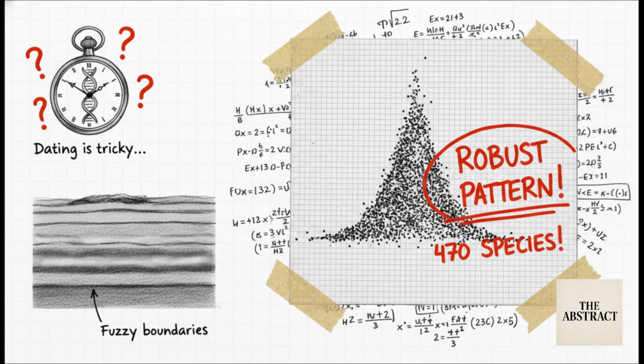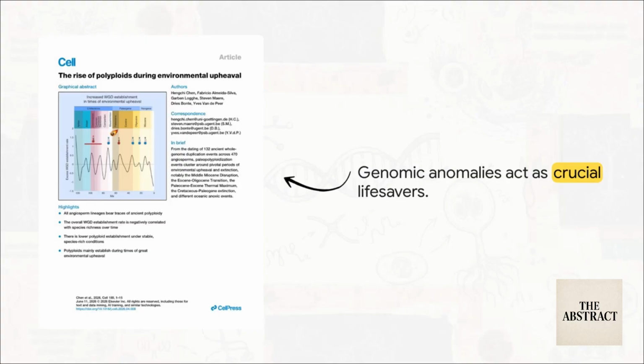Well, the researchers are scientifically honest about the limitations here, which is exactly what we love to see. Dating genetic events from tens of millions of years ago is notoriously tricky. Geological boundaries can be fuzzy, and the molecular clocks we use to date DNA definitely have some uncertainty built in. But because they used that massive dataset of 470 species and ran multiple rigorous statistical models, the overall mathematical pattern is robustly supported. The specific year of a duplication might be slightly blurry, but that clustering around mass extinctions, that is undeniable. So the single most important insight from this entire paper is this.